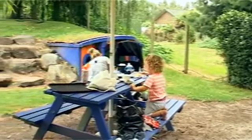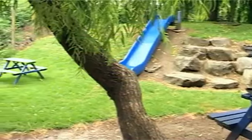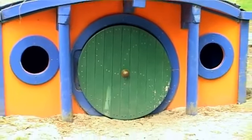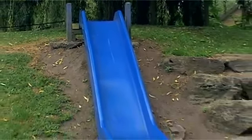And a great idea is the playground that you have here. Yes, we do. We have a children's playground here, which has its own hobbit house, a slide, and a lovely, lovely big willow tree for people to sit under and have picnics.